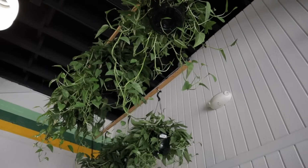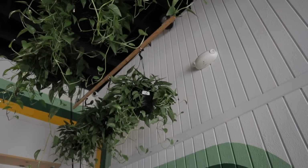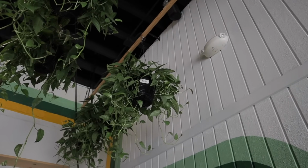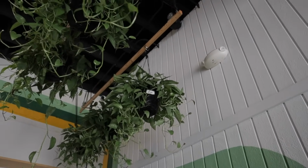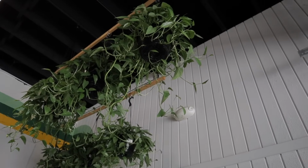They have some huge Cebu Blue trailing pothos. They're so lush and full. I'd say they're at least 10-inch pots. They're 6, or they're 8-inch, excuse me. And they're $68.